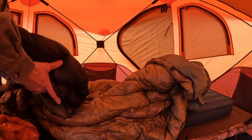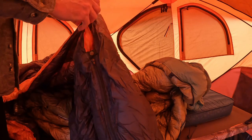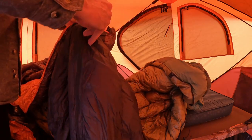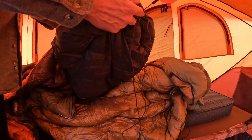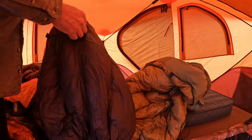So these sleeping bags, or these quilts rather, they operate as a standard quilt if you unbuckle them, but you can zipper this up and then draw the drawstring, and you've got a foot box, so it's going to be a little bit warmer.